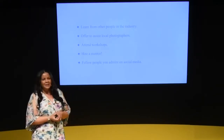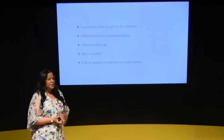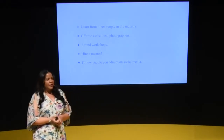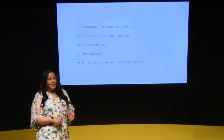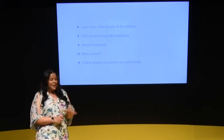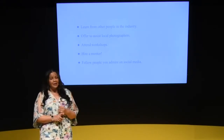So talk to others. Hire a mentor. If you have the money, you have it in your budget, do it. I strongly suggest you hire a mentor. They will tell you all the things they've done wrong, so you don't have to make the same mistakes. They will tell you all the things they've done right, so you can try and copy that to the best of your ability. And they will help you grow a lot.